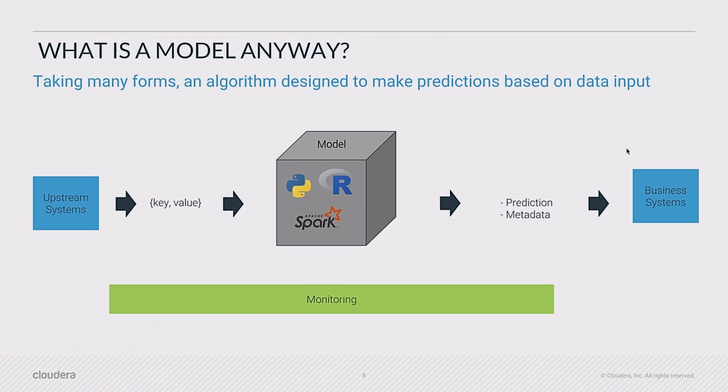Thanks, Sagar. So another one of the challenges that we run into is defining what a model actually is. I would love to say that this is a simple answer, but the reality is there are as many definitions of models as there probably are data scientists out there, and that's growing, we know how rapidly, every day. We try to abstract this down to thinking of a model as really just a collection of code, really, it could be written in any language, that represents an algorithm that's designed to, given an input, produce or provide a prediction.